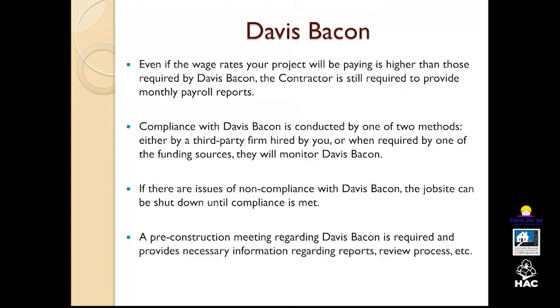One of the other aspects of these projects that involve a loan, or a grant, I should say, is that Davis-Bacon wage rates are required. So even if the wage rates for your project are higher than what is required by Davis-Bacon, the contractor is still required to comply with Davis-Bacon and submit monthly payroll reports.